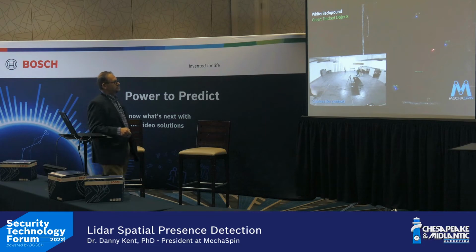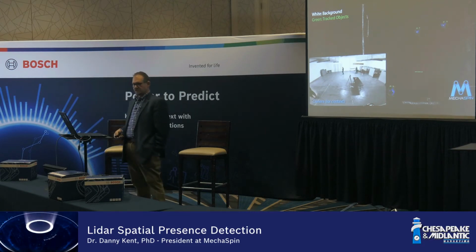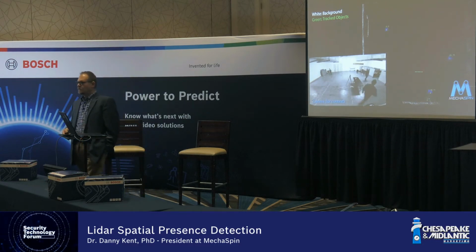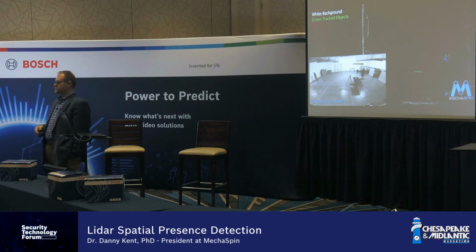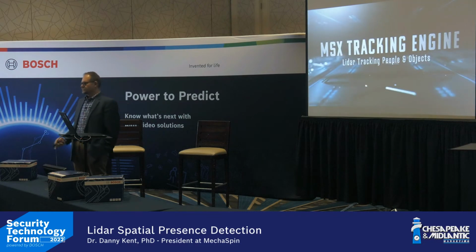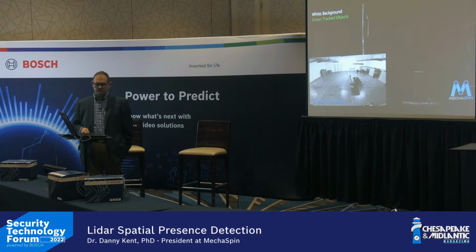This system also supports classification. So we'll get into classification a little bit later, but essentially any object you see, using AI, we can train the system to understand that object's class. So if we wanted to train it for vehicle versus motorcycle versus pedestrian, that's all doable in 3-dimensional space.